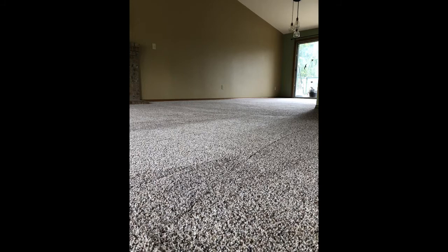This was just a shot from the entry, kind of holding the camera through the gate area there so I could just get a shot of the living room. I had forgotten to take the photos, and I wanted to have those for reference.